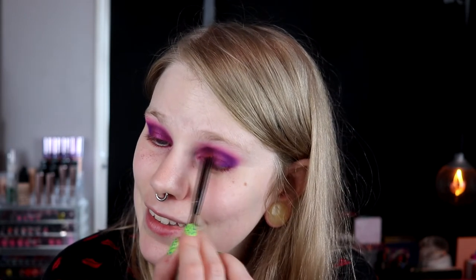And also because I like to see the contrast from this, and then I take away my fallouts, fix my base and my brows, and come back and look like a completely different person. I like that as well.